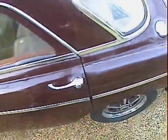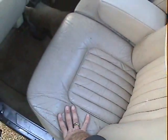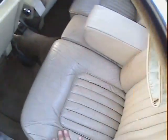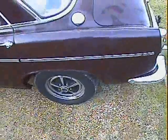That's better. Always a good door shut on these. In the back here, rear seats are quite nice. Leather could do with perhaps a bit of a feed, but it's all pretty good round there. It's got the centre armrest. This one hasn't got headrests in it though. It's obviously had some work down here on the back of the D-post and the sill area down there. I don't think I've seen many of these that haven't, in fairness. Doors all still shut quite nicely.